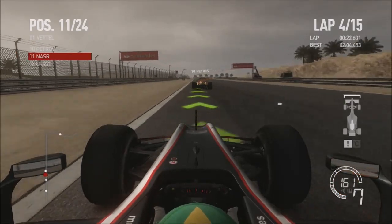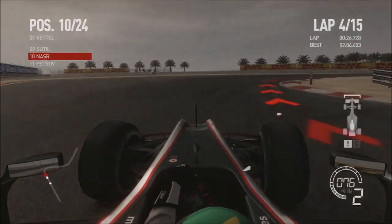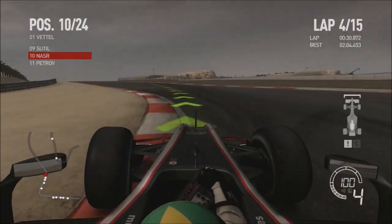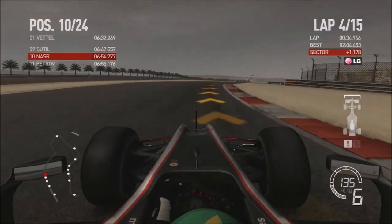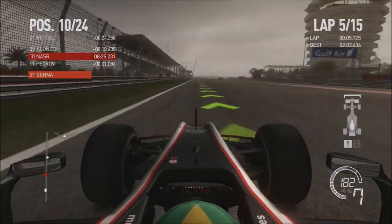It's a bit of a disaster, but we are coming up to our favourite corner on the whole track. Can we get past around the outside of Petrov? Yes, we can. And yeah, that's definitely our favourite corner. And of course, that will be fixed for Australia. I don't think there are any OP corners around there, so it's going to be even more of a challenge, but it is on Legend AI.